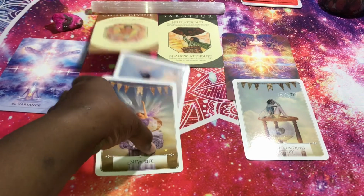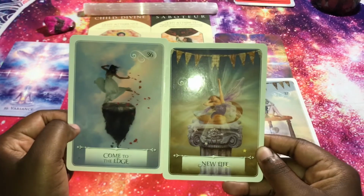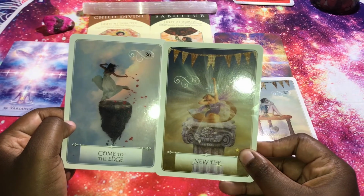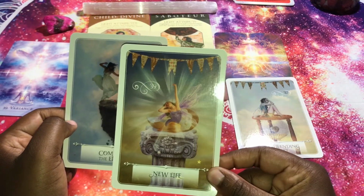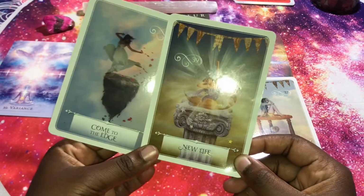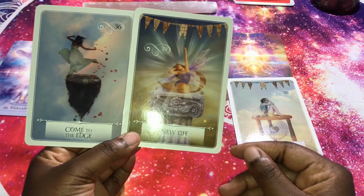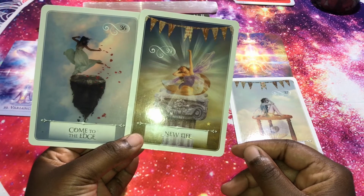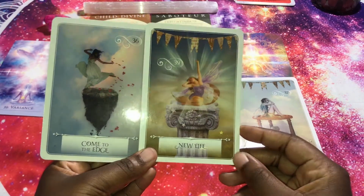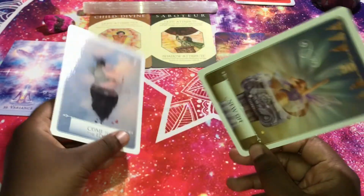And with this new life and come to the edge card, I feel like this is saying be willing. You don't have to hide away. You could take a leap of faith into a new life where you're going out and experiencing everything you meant to experience. You don't have to be a hermit. You don't have to be in your house all the time, hiding away from people so you don't feel their emotions. You don't have to do that. That's what Spirit is coming through to say. Take a leap of faith and embrace newness. Embrace different things in your life, okay?